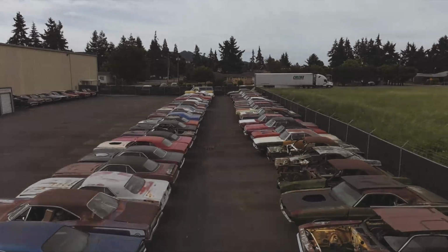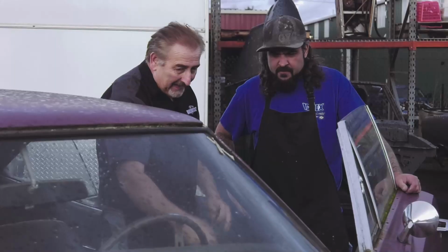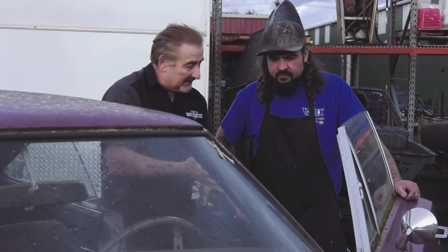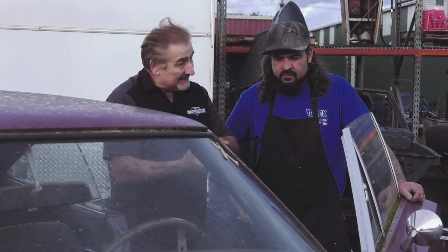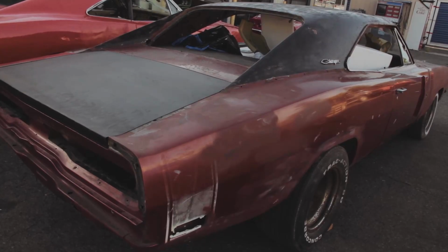All right, just notice the hump in the floor and the shifter. Okay, that would be the same in 68 and 69. However, in 1970, the Dodge Charger with a 4-speed would have got what kind of a shifter? Console. Right, it would have got a console around the shifter. What kind of shifter would it have gotten?